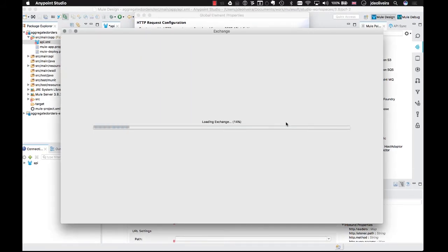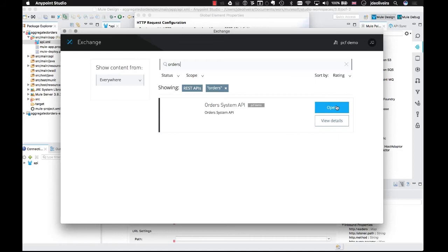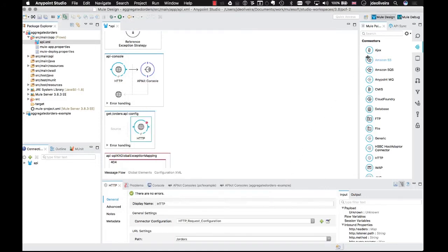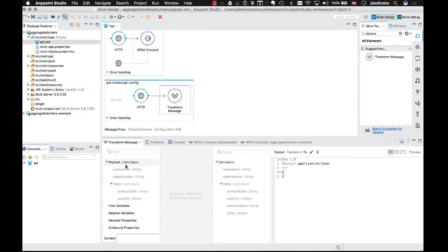We can browse Anypoint Exchange to find the API we want to call. And when we select it, Studio will pre-populate the location and connectivity details. But more importantly, it will introspect its metadata. So if we add data with a data transformation component, we can actually see the data format of our orders API, which was automatically discovered from the RAML specification we created earlier.